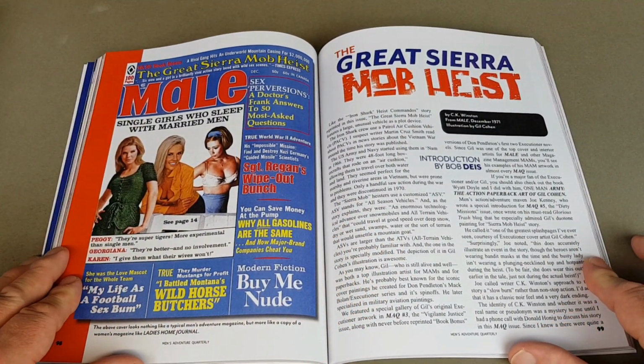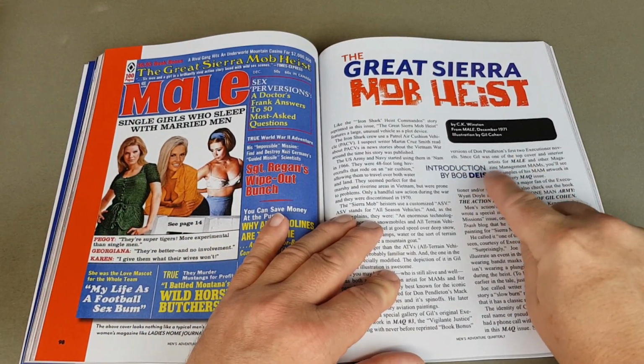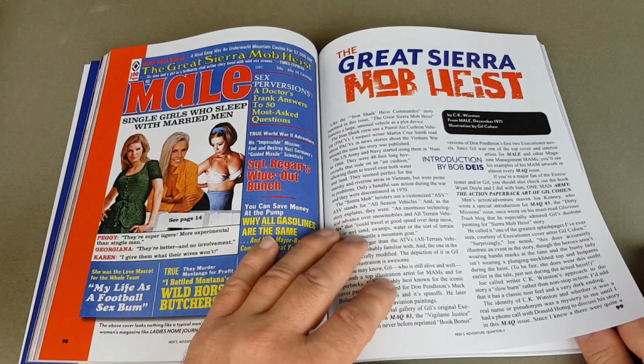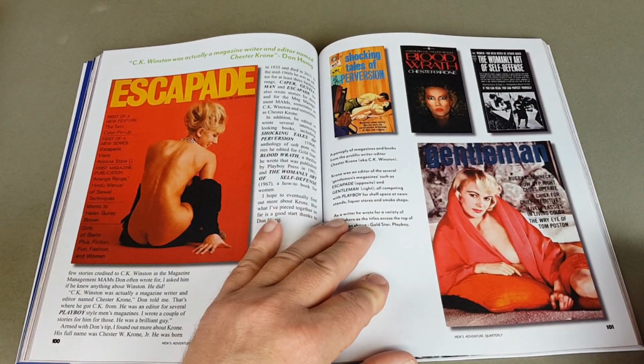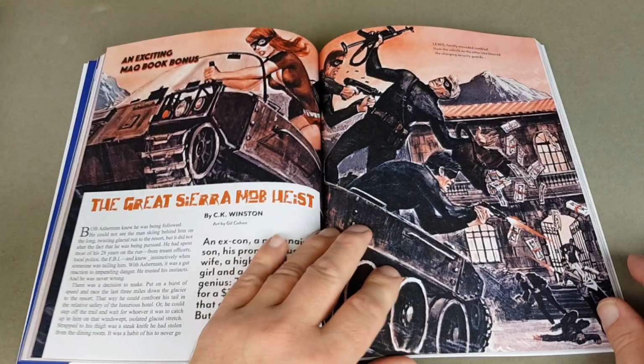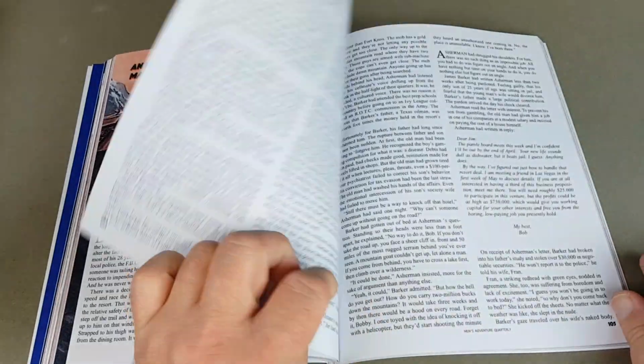Then we got the Great Sierra Mob Heist. As I said, every single one has got a little introduction, so you know exactly where it is in its historical context before you actually dive in and read it, which is fantastic. I love a little bit of background before I read these stories. It's great.